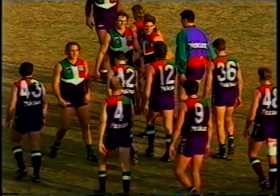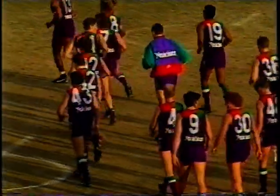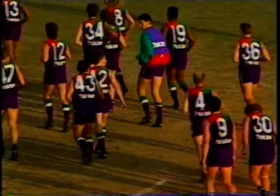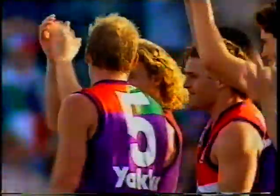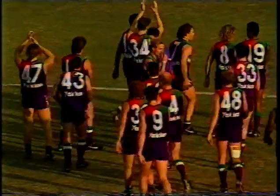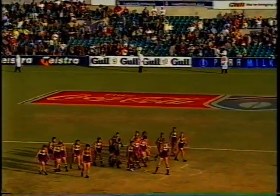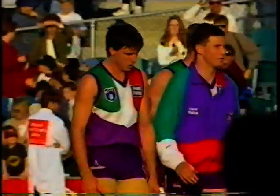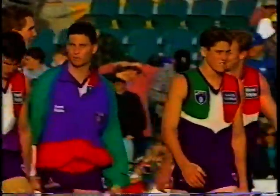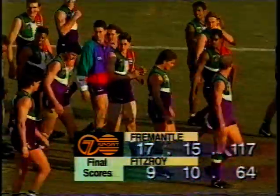Thanks, mate. Well, he is a cult figure, isn't he, Spider Burton? And he was absolutely excellent today. 5 marks and 16 possessions for Burton. And he kicked a goal. And the Dockers are going to do a lap for their fans. So that's well done. And they're applauding the fans who've come to see them. They've gone through some hard times recently, but are now back in business. And it was a big win by 52 points over Fitzroy at Subiaco Oval. The final score, Fremantle 17-15, 117 to Fitzroy 9-10-64.